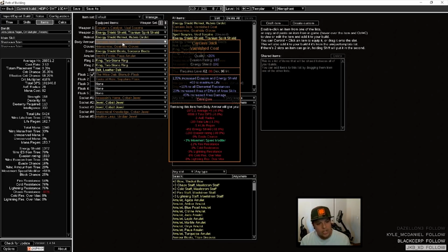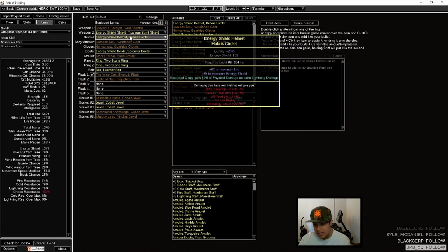You could use a rare chest piece. You could use so many things. It doesn't matter. I would just say something with life and resist. This gives a lot of area damage, which is pretty good. And yeah, again, just a helm with Essence of Insanity crafted.